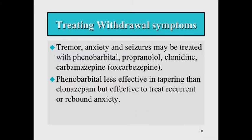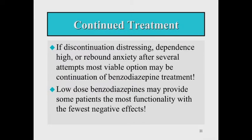And phenobarb, because most of my patients are on methadone, that increases the P450 cytochrome, so I don't like to use that either if you have patients on opioids and methadone, but that's what they recommend all the time. You can use phenobarb afterwards to treat the recurrent rebound anxiety. Personally, if you're going to put them on phenobarb again, I like using clonazepam, so I do use it a lot. If discontinuation is distressing, dependence is high, or there is rebound anxiety, this is the most common situation I've been in after several attempts, maybe you should continue the benzodiazepine treatment. I mean, the whole point here is patient stability. Do not destabilize a patient.